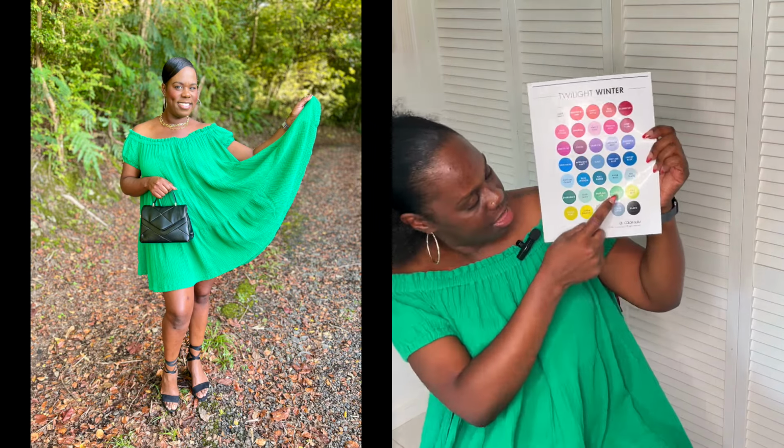Now, I have never been a fan of green, you guys, but take a look at me now. Can you see how gorgeous I look in this shamrock green? Now, this green dress is actually this shamrock color right here. And before having my colors done, this color appeared nowhere in my wardrobe. And there are a couple others on my color card that did not appear in my wardrobe before having my colors done, but I am slowly trying to incorporate more of them into my wardrobe.